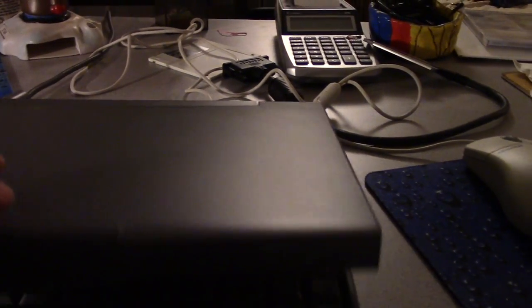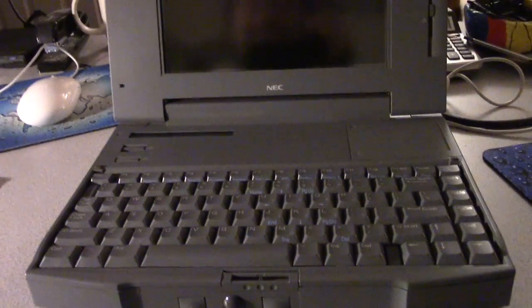It is a PC-440-1531. That is the official model number. Anyway, what makes this laptop unique is that it is actually a convertible. It is the Mazda Miata of laptops.